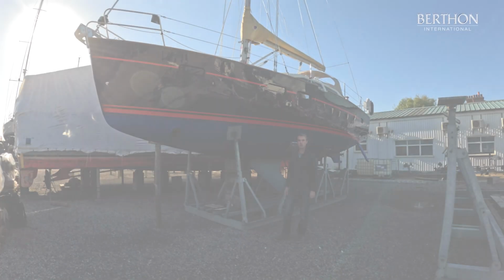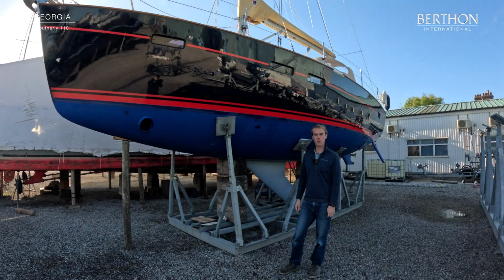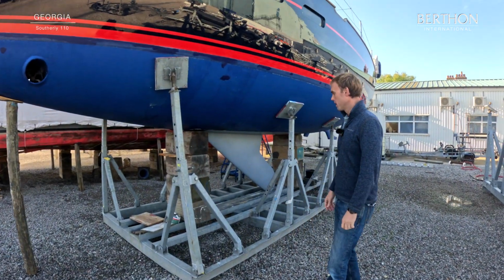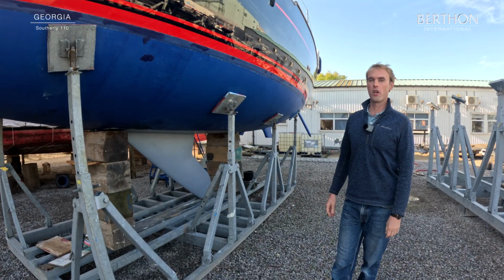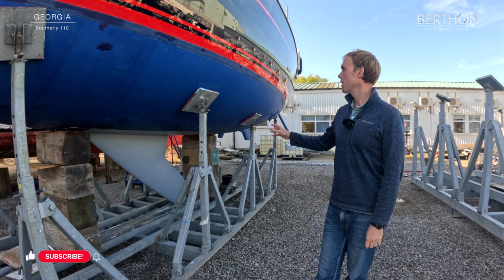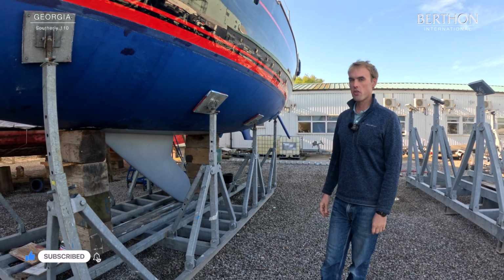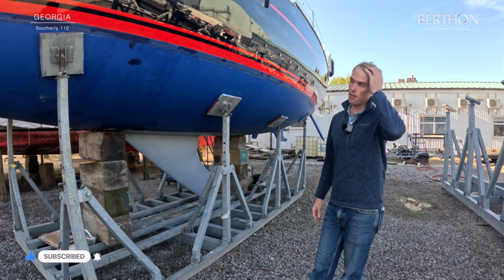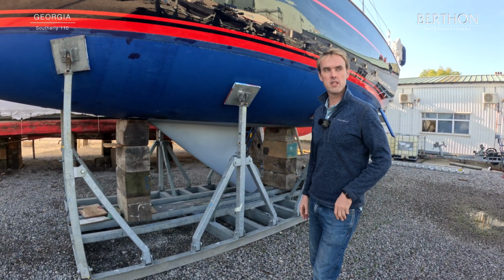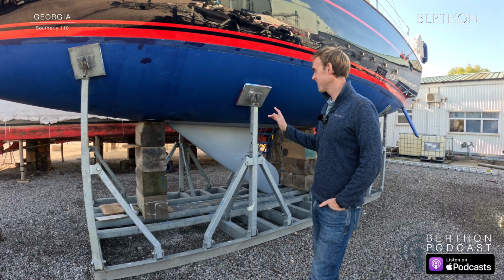Good morning everyone, it's Harry at Berthon, and today we are having a look around this Southerly 110 that's currently ashore here in Lymington Marina. She's just come ashore not too long ago and is coming up for sale. She's a 2000 build, and she's had one owner since new, but I think you'll find she's certainly not showing her age as we look around the boat. Some of the options that the owner did at build and also some of the upgrades he has had done since really give this boat a fantastic condition.